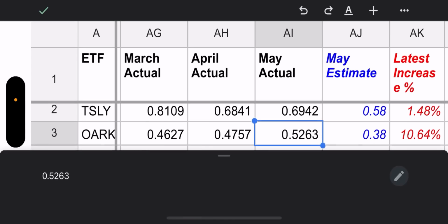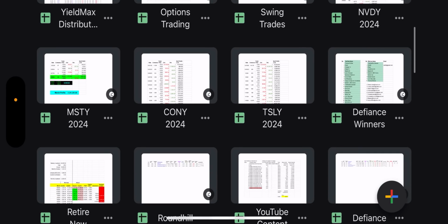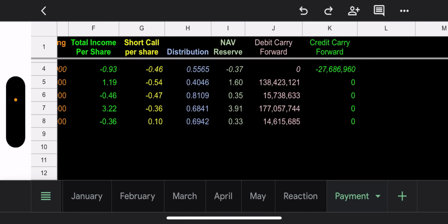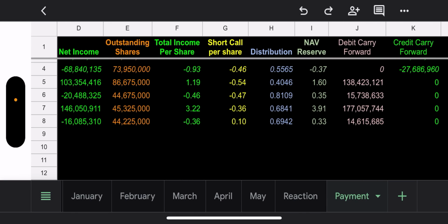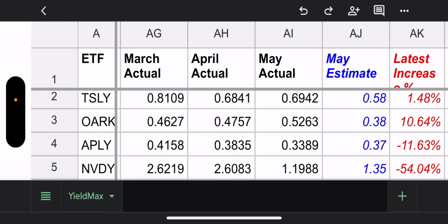And if you look at the file that I have, if I go to Tesla, what did they even make this month? They made 36 cents. So they didn't make that much, so obviously it's going to dip into the NAV. All right, anyway, moving on.